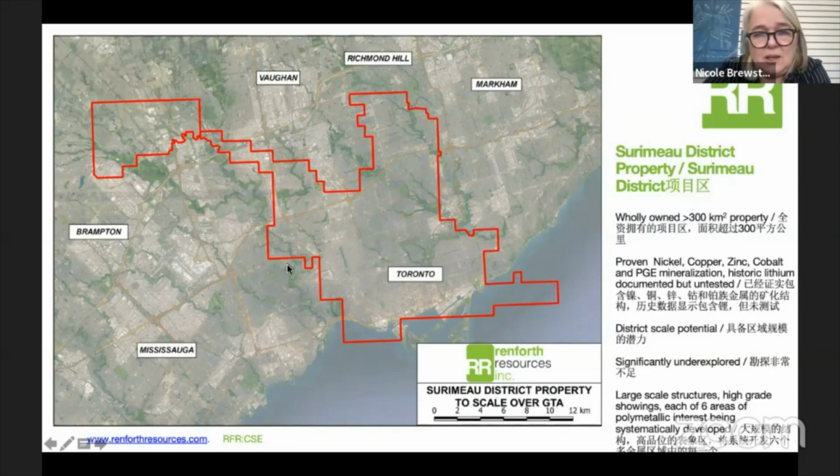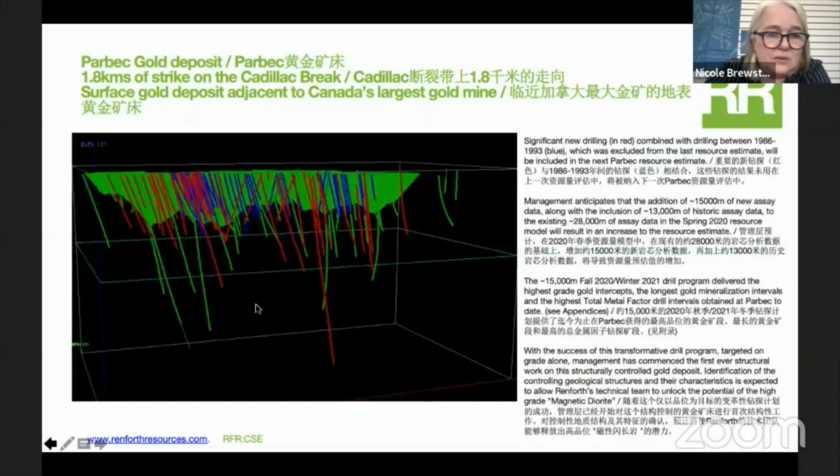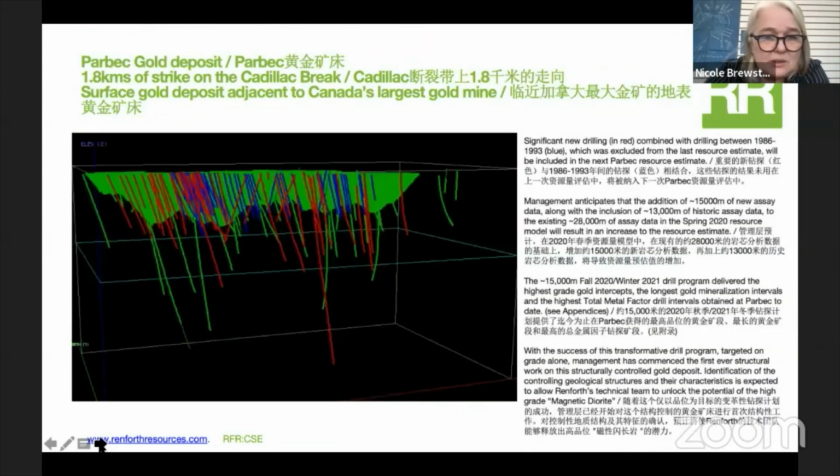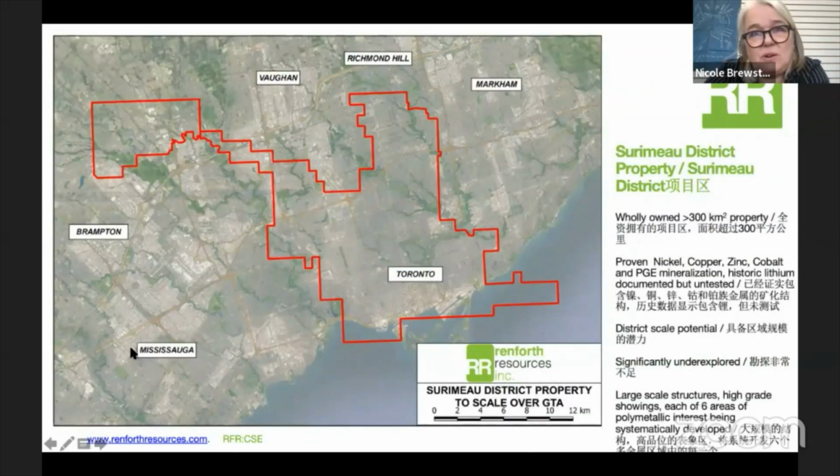And some of it, if we go back to our geophysics image, you can see we do have targets. We have known mineralization and we have geophysical trends to follow up on. So it is a large property, and it's very early to make a statement or a conclusion about the entire property based on the results we've received so far. So we're quite excited to be exploring this.